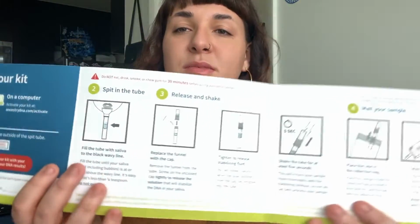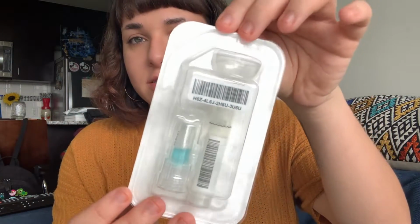It has your little activation code on the back so that you can see all your DNA stuff online. And then it just tells you how to do this, which we've all seen online. It's a spit-DNA-into-tube type of thing. Okay, and then we're gonna mail it in. I'm so nervous. This is the tube. Oh my God, this is so crazy. So this is what it looks like, the tube, and then the collection bag. And then this is the little thing to send it back in.